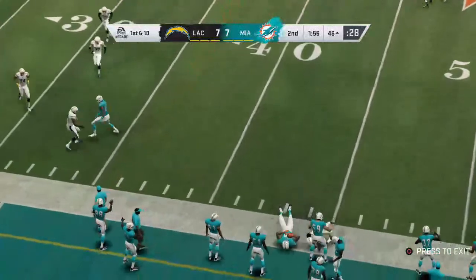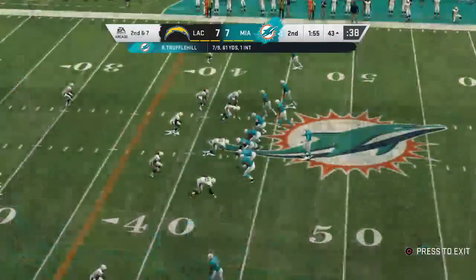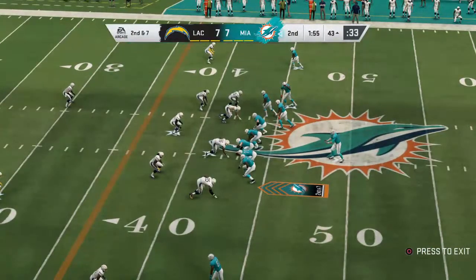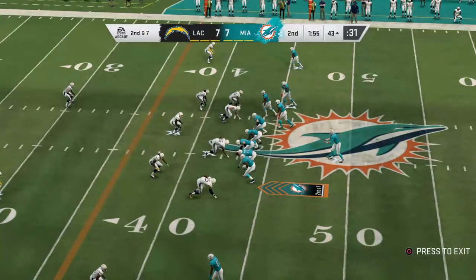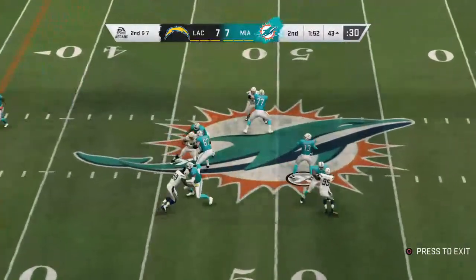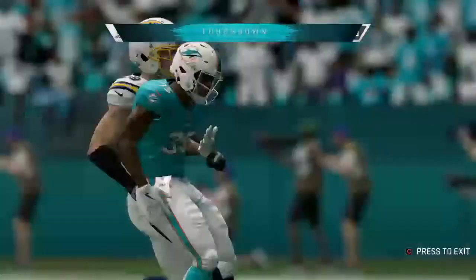Now a toss left side into the hands of his tight end. That first down completion only netted him 3. Here's a 2nd and 7. He's going to fire one deep. Got a man that's caught at the 6-yard line. And all the way in for a Miami touchdown.